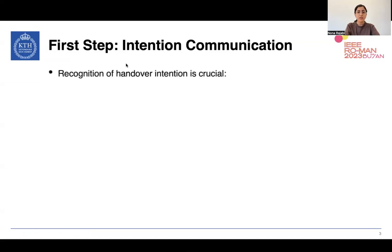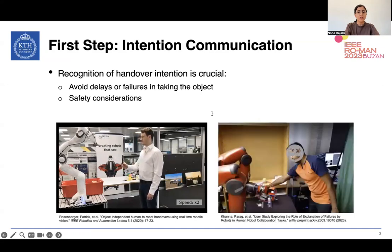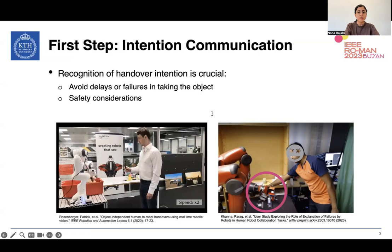Recognizing this intention is crucial in human-robot collaborations. This is first to avoid delays or failures in the robot taking the object. For example, in the video, you can see it takes a noticeable time for the robot to detect the human intention for handover. Moreover, recognition of handover intention is important to improve safety in HRC tasks. For instance, in the bottom right image, the robot is intervening to take the object, although the human does not intend for object handover.